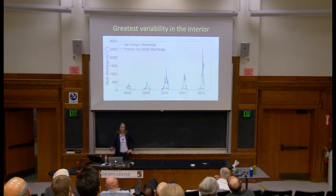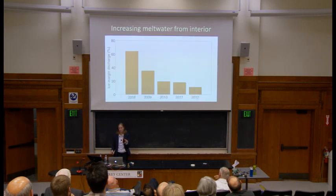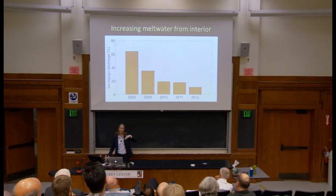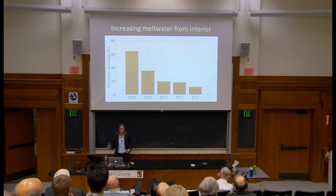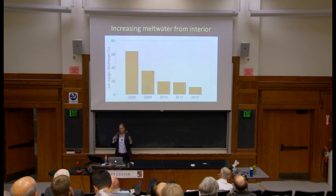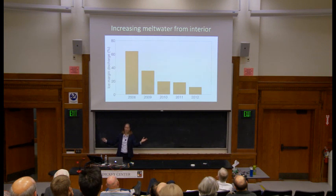And if you quantify this on an annual basis, and see the fraction of meltwater coming from the margin, here we see the percent that's coming from the margin. You can see a decline from 2008 to 2012, suggesting that in this period you have more meltwater coming from the interior. So this is like five years, so we can't really talk about a trend here, especially knowing that 2013 was probably completely different. But still, not all meltwater produced in the interior gets trapped in firn. Some of it escapes to the ocean.